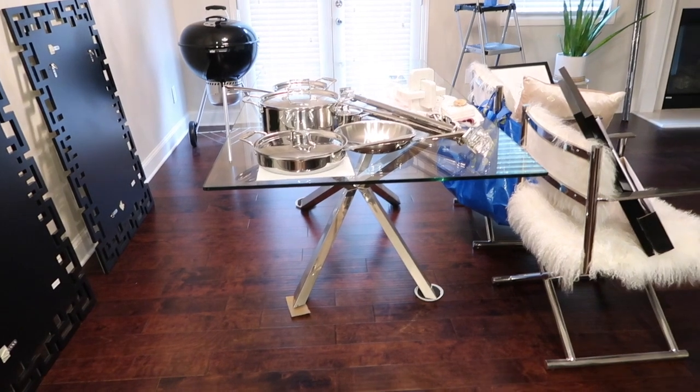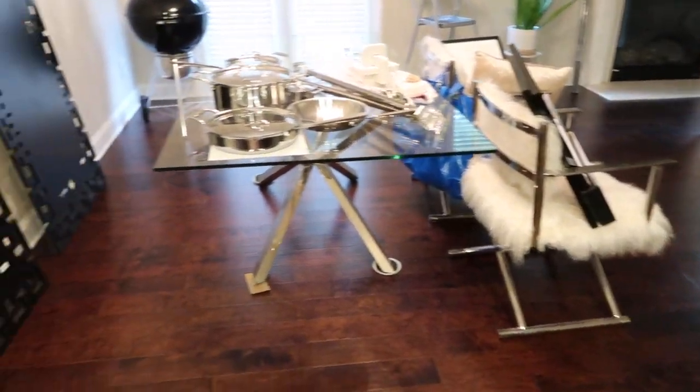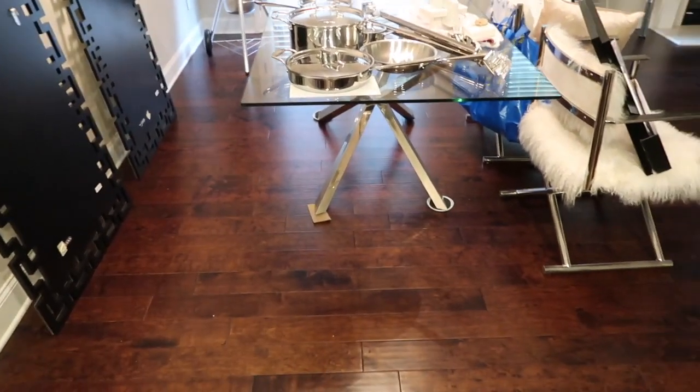Hence my table. So my dining room table is glass with chrome legs. Let me show you guys. I have it sitting on these little things. So that's my dining room table. Before it matched fine. I'm gonna put these in the room upstairs. So my chairs that are coming are an ivory color.